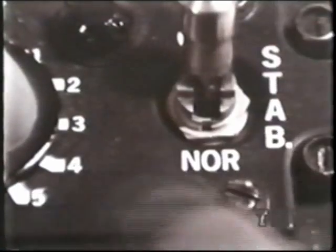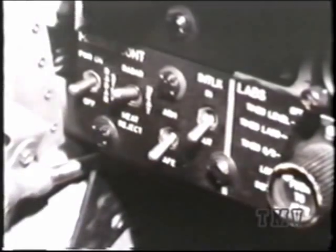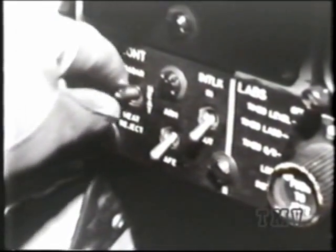A variation of the radar technique for locking on is the gyro out method. With the switch in gyro out position, the aircraft commander tells the rear seat pilot where the target is with reference to the wings of the aircraft. The radar heat switch is set at heat for this procedure.